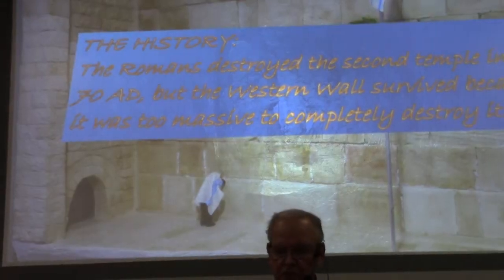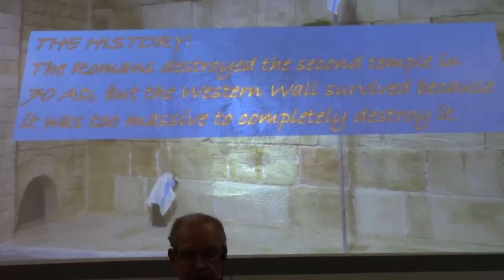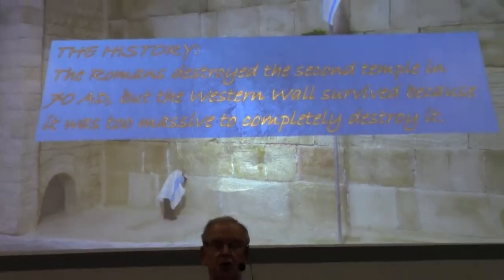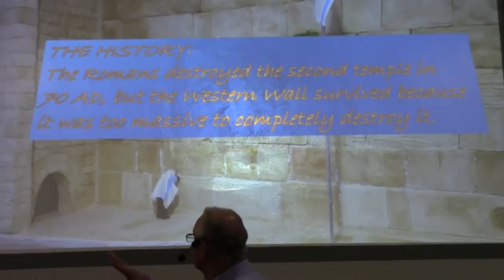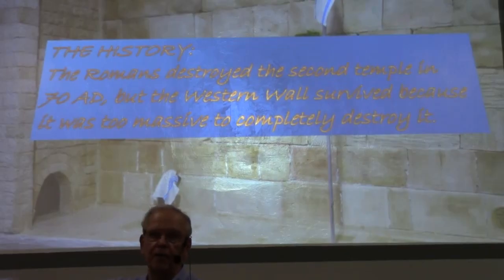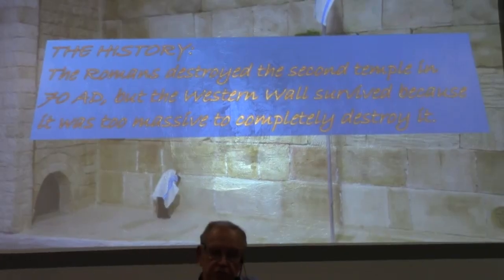The Romans destroyed the second temple in 70 AD, but the Western Wall survived because it was too massive to completely destroy. So they left this part. This is actually just like a quarter of the Wailing Wall. You know, it's much, much larger than that. So they just left it.